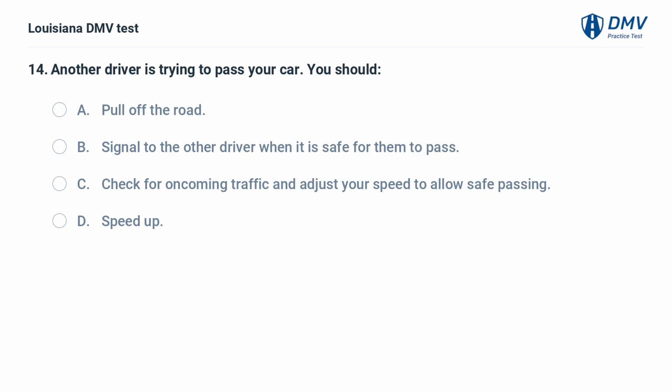Another driver is trying to pass your car. You should A. Pull off the road. B. Signal to the other driver when it is safe for them to pass. C. Check for oncoming traffic and adjust your speed to allow safe passing. D. Speed up.